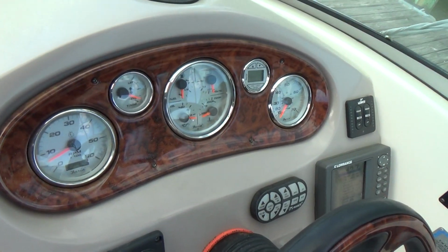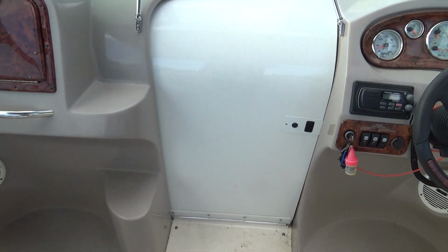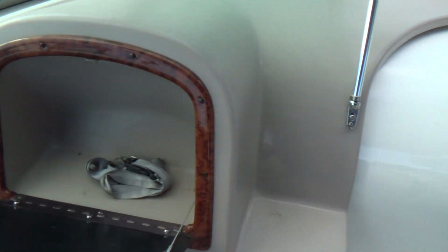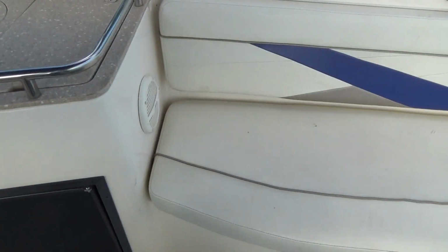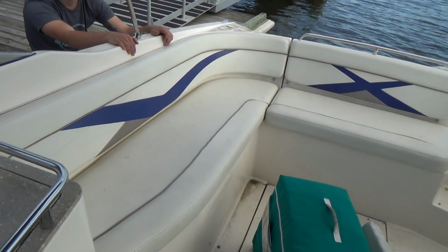The cabin closes and allows you to walk up through these steps right here. Little glove box. Windshield closes. Underneath this seat right there, there's a huge amount of storage.